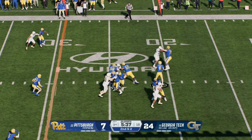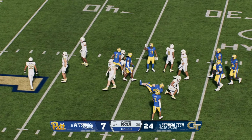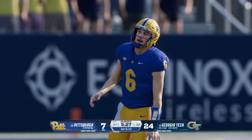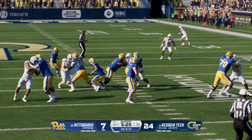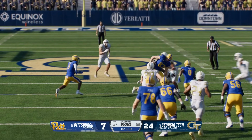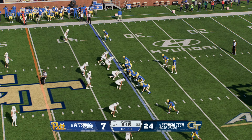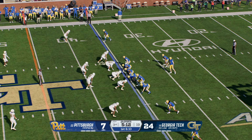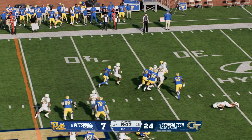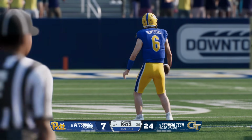They look to throw it here on second down. And a short pitch and catch to the tight end. Moves his way for a first down to the 35. Back-to-back chunk plays to begin the drive. The defense on their heels. QB decides to keep it here. Tough running to avoid a loss, and just barely gets back to the line of scrimmage.